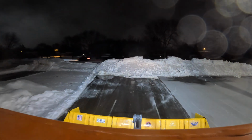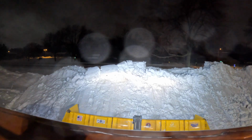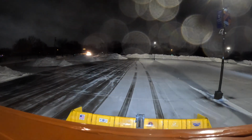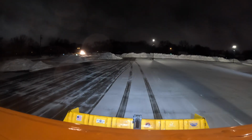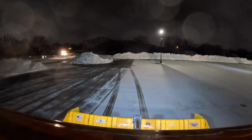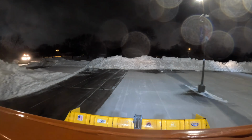And then the day after this, we actually came back with snow buckets for our loaders and pushed the piles back and up where we won't have to potentially break anything, giving us room and the college more room for cars and vehicles to get through.